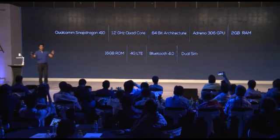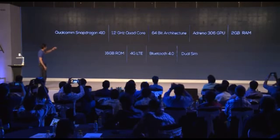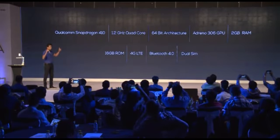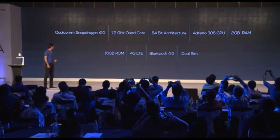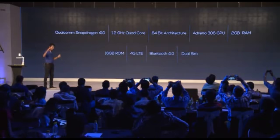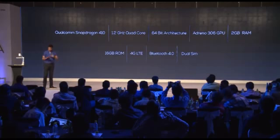Just to summarize, under the hood: a Qualcomm Snapdragon 410, 1.2 gigahertz quad-core architecture, true 64-bit, Adreno 306 GPU, 2 GB RAM, 16 GB ROM, 4G LTE with VoLTE and eMBMS enabled, Bluetooth 4.0 and dual SIM under the hood.